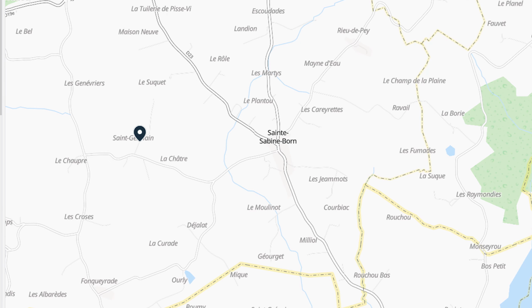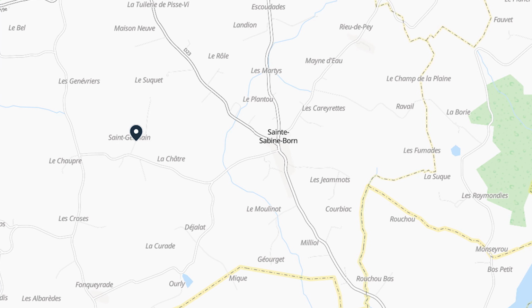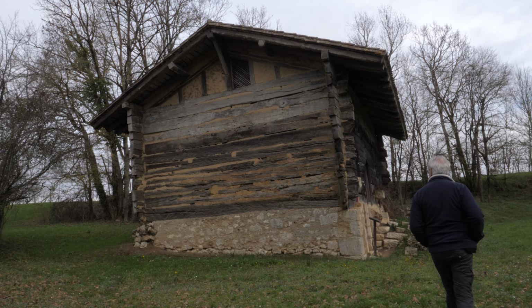It's very strange and very old, and the best way to discover this kind of house is to go near the village of Sainte-Sabine, and there is one of the best examples of those houses. In French we call them maisons à empilage, literally translated into stacked beam houses, log houses. And actually this house is right in front of us. Let's go and visit it.